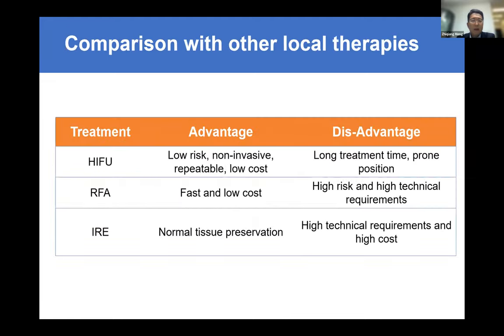But I compare it with the other local regional therapies: ablation, HIFU, RFA, and IRE. And for HIFU, I think the advantages are low risk and being non-invasive.